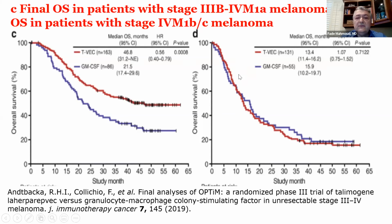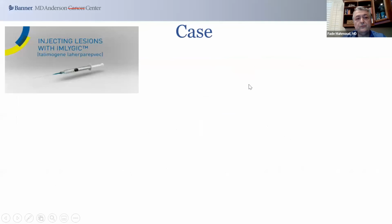Look at the D figure here, the patients who have advanced melanoma that spread to the liver, the lungs, the brain, they will not derive benefit from TVEC. So TVEC is good for local disease. It's really not good for metastatic disease, although there are some clinical trials combining TVEC with other drugs, other checkpoint inhibitors that we just talked about, and these clinical trials are showing encouraging results.